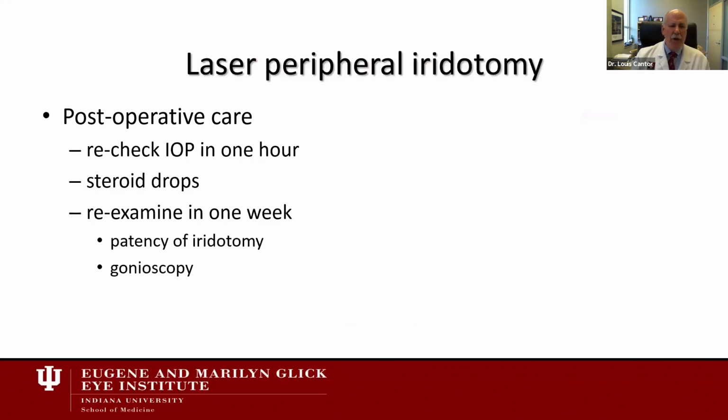Post-operatively, we want to make sure the pressures don't spike, use steroid drops, and we want to re-examine in 1 week. We want to look and see if our iridotomy is patent, but the most important thing to do post-operatively to make sure that an iridotomy has been effective is repeat the gonioscopy and see if the angle appearance has changed.